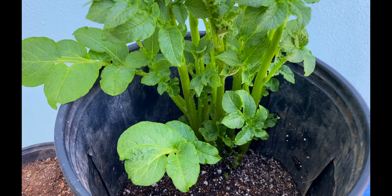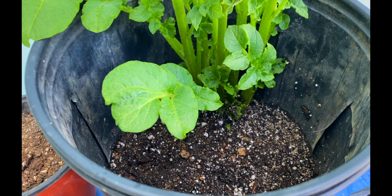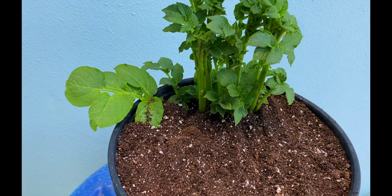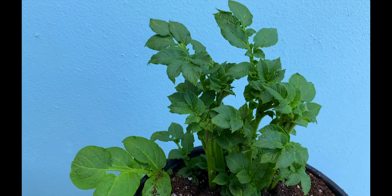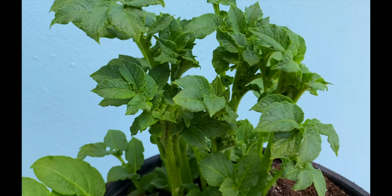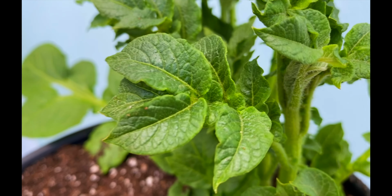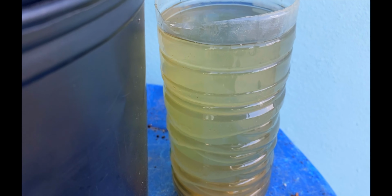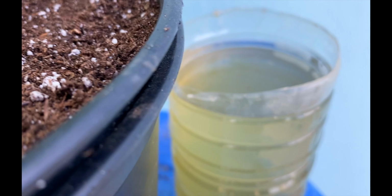and then the video. The plant has gotten really tall, and so it desperately needs the soil to keep growing and keep developing. Okay, so soil is in. Plant is looking really strong and nice. No diseases, no pests, nothing affecting the leaves.